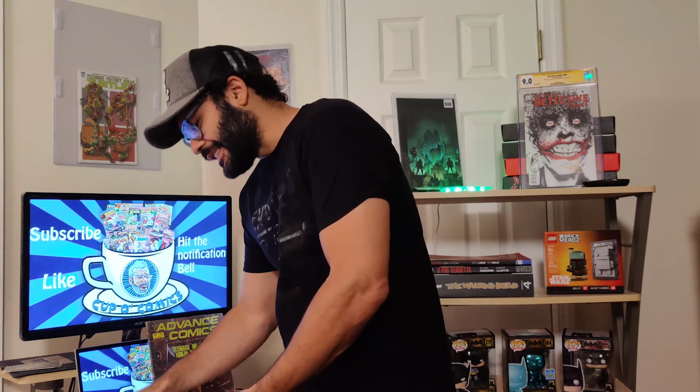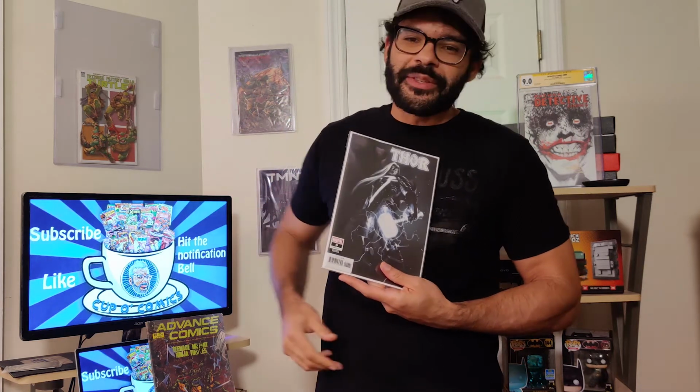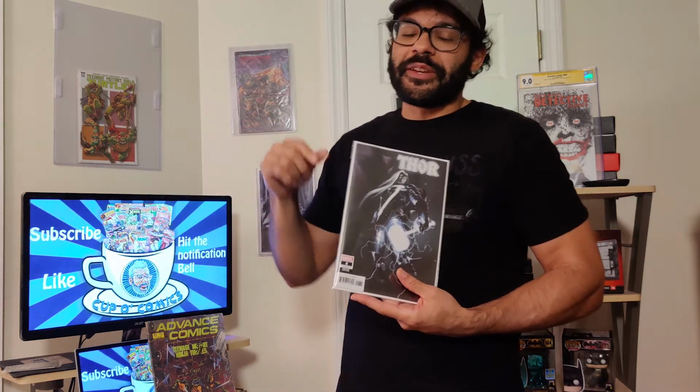And then lastly, I picked up the 1 in 50 variant for Thor number 6. So as you can tell after I read it, I was big on the book. A lot of stuff happening in here. We'll see where the series goes from here. A lot of stuff in this book. There are 2 splash pages, which are definitely worth your time alone in there. Nic Klein killing it.